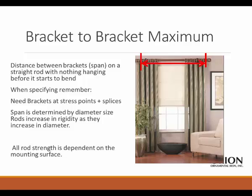If you don't want to see a center bracket, maybe you're going to want to cut this into 3 pieces and use more brackets. But again, anytime you have a stress point, that would be at the end or close to the end, particularly if you're pulling on a cord. And then at every splice, you have to have a bracket.